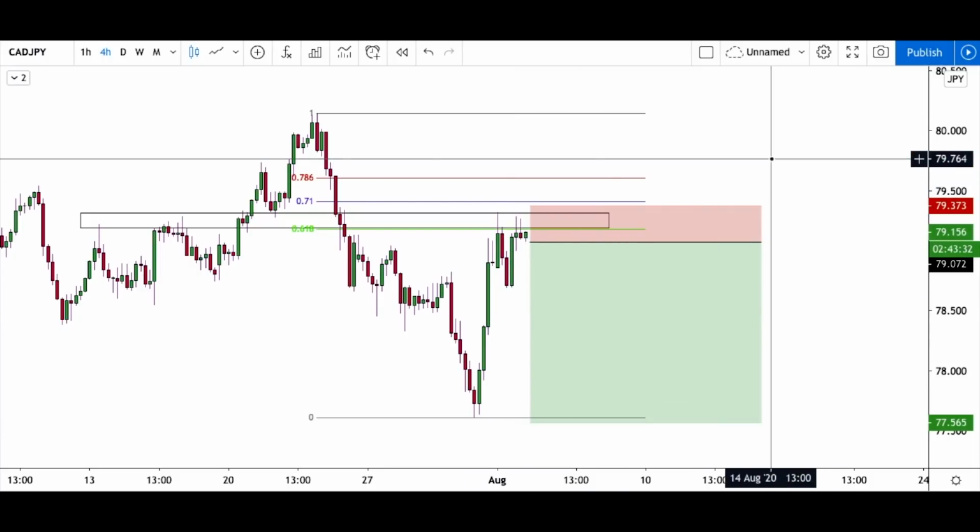So this is the first setup I have for you guys, and I'll be keeping you guys updated on this daily, and actually I'll be keeping you guys updated after every single 4-hour closure, because that's my style of trading.